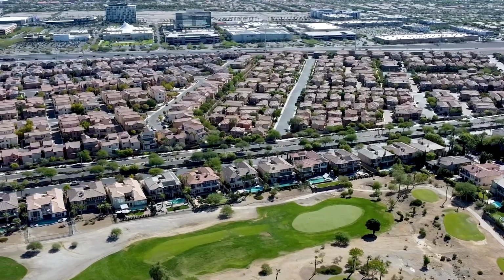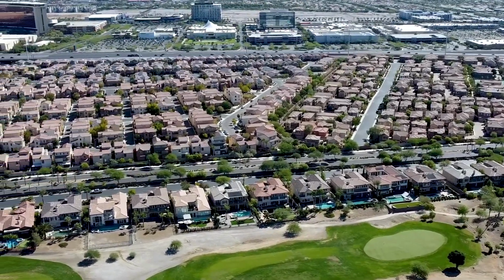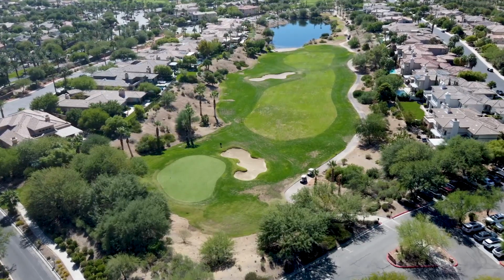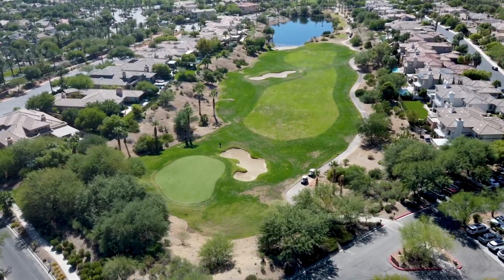The backdrop of the Red Rock Canyon National Conservation Area provides a stunning setting for a round of golf, and the lush green fairways contrast beautifully with the vibrant red rocks. That was beautiful, the drone. Oh, so beautiful. Couldn't get enough of it. As you're seeing, as we're talking, you can see the beautiful drone views. It's just absolutely breathtaking.